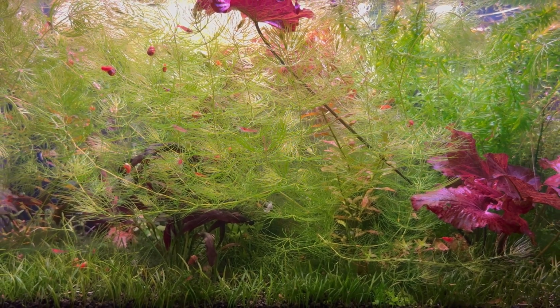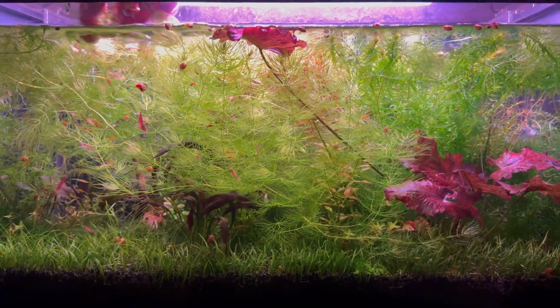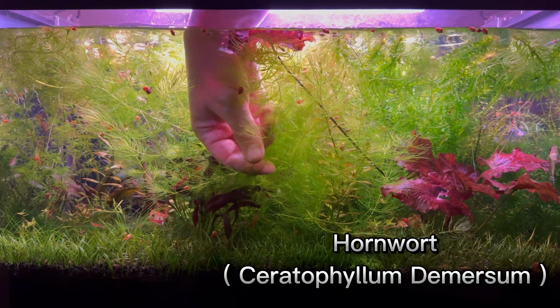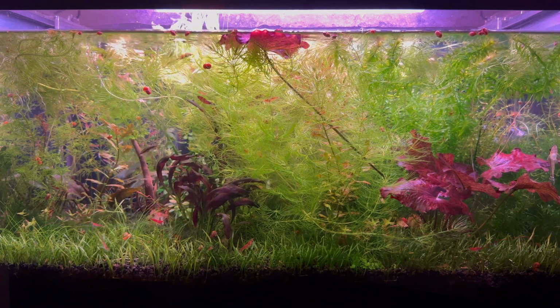A successful aquarium is an aquarium that recreates an aquatic landscape as naturally as possible. One of the most common plants found in aquariums around the world is this. It is beautiful and does not require special conditions to grow.